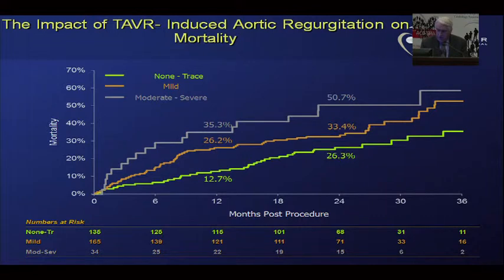And you see that the mortality rate, if you have moderate or severe aortic regurgitation following the procedure, is about twice the mortality rate of that group that has none or trace. So this is a significant problem that really must be resolved. The two problems: stroke and perivalvular regurgitation.